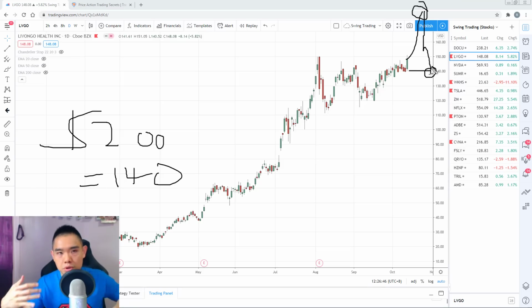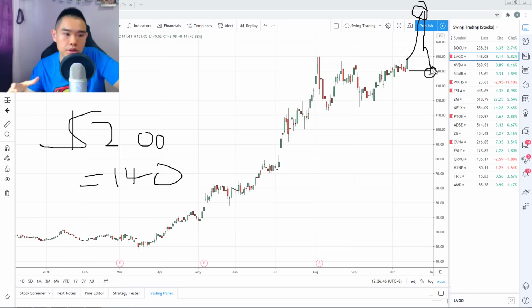Of course, you can adjust this percentage to your preference, whether you're on 20%, 10%, 40%, etc. But for me personally, 30% is my sweet spot. I don't get stopped out on the short-term pullback, so this allows me to ride the move longer, to ride the trend longer. So yeah, these are the setups that I will share with you for this month.